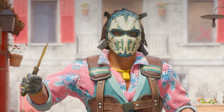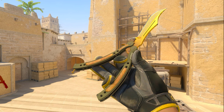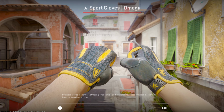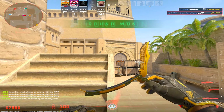You might think it's stupid, but I'm obsessed with CSGO skins. Digital pixels that cost an absurd amount of money. Like my current combo, just the field-tested Butterfly Lore will set you back at least 1,700 bucks. And that's not even talking about the gloves, which even though they are only well-worn, will cost another solid 500 bucks. If you can afford them, in-game skins are so much fun.